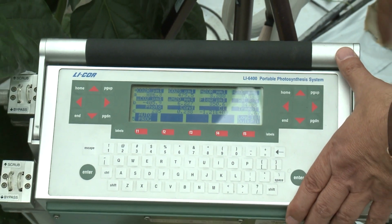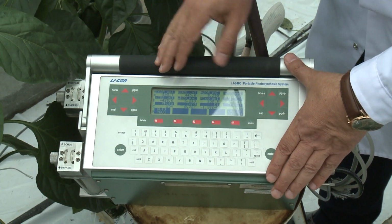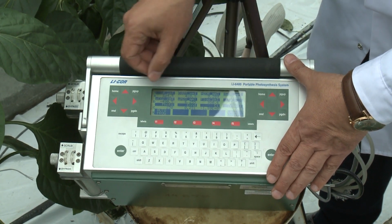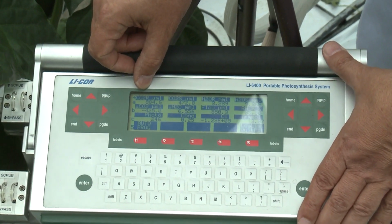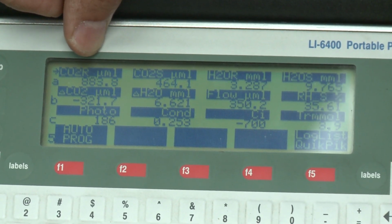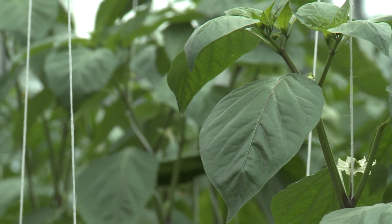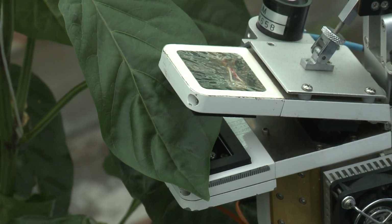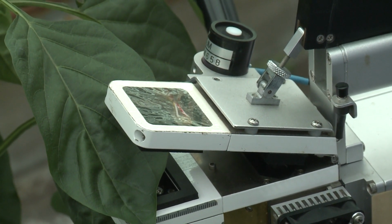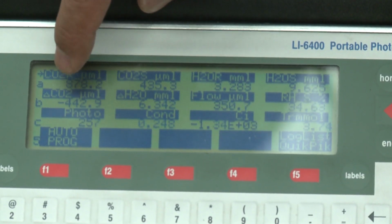So once we connect the instruments to the cuvette here, we run it and we start to see these parameters on the screen. So the symbol of carbon dioxide reference is referring to the carbon dioxide in the reference channel. Then the sample channel, where we have here the leaves, will be closed now. And then we have the humidity of the reference channel and the humidity of the sample channel. Then we have the differences between both channels.